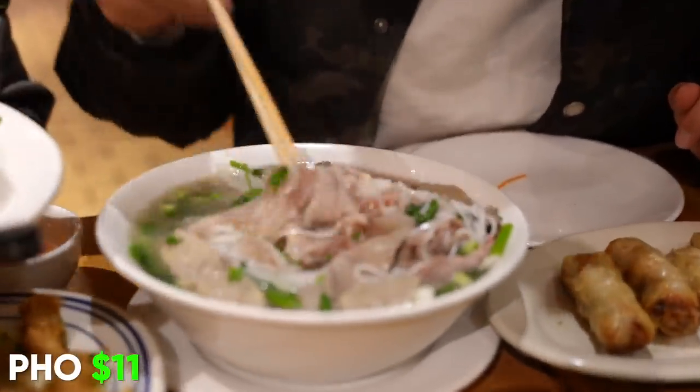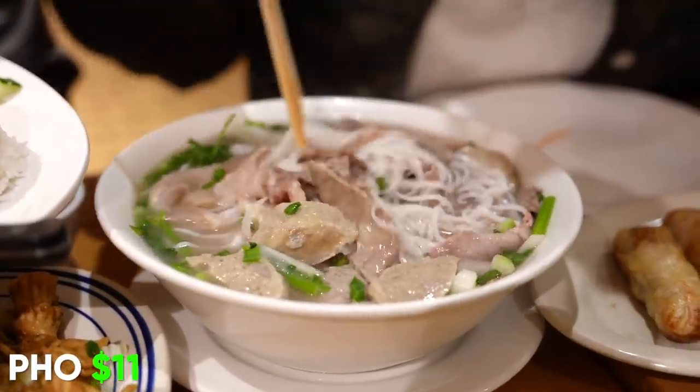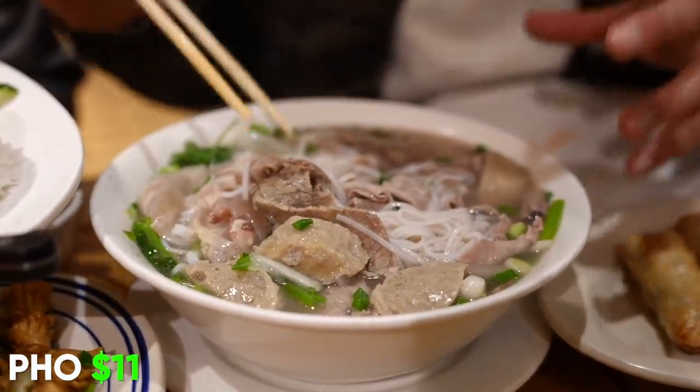Bro, this pho is loaded up with everything. You have meatballs, you have your tendon, you have your fatty flank, and it's really packed with a lot of meat.